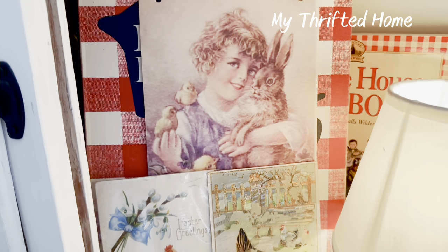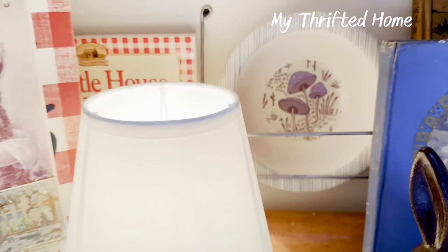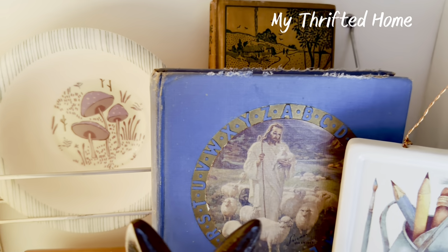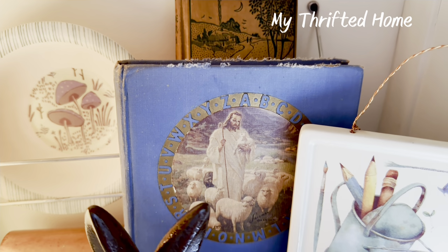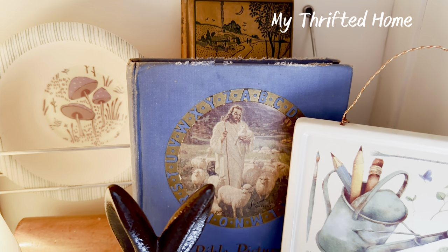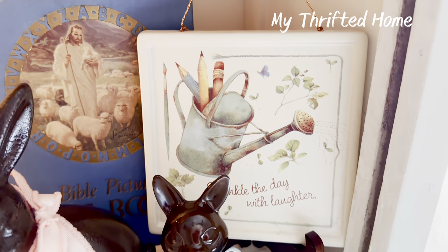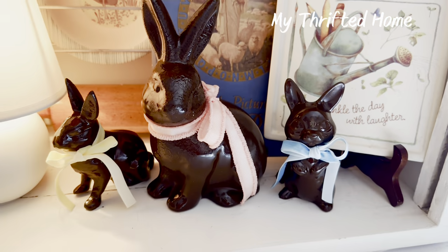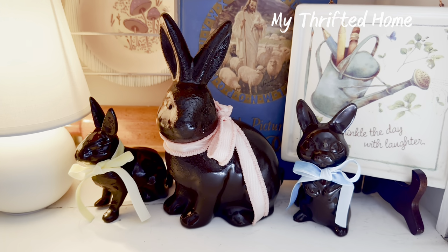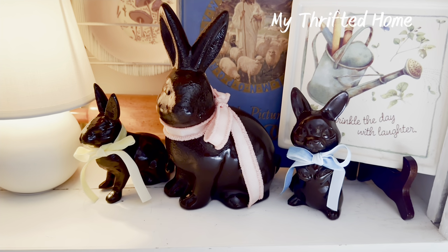And another one of my fake vintage cards. And then that little bowl back there with the mushrooms, that came from the Restore. And this children's book with Jesus as the shepherd came from an estate sale, as did this Marjolaine Bastine sign. And then the bunnies, they were different colors and I actually painted them this chocolate brown, I think it's called leather. Spray painted them so they'd look like chocolate bunnies.